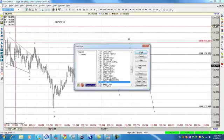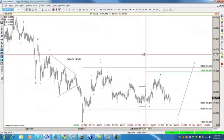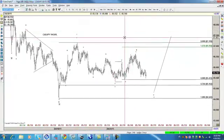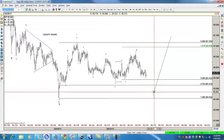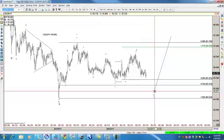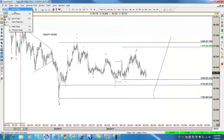The CAD yen showing a similar structure, even though it is a little bit more developed, and the CAD yen looks like it's gonna be reaching someplace around 85, something like that, before a bounce to the outside.